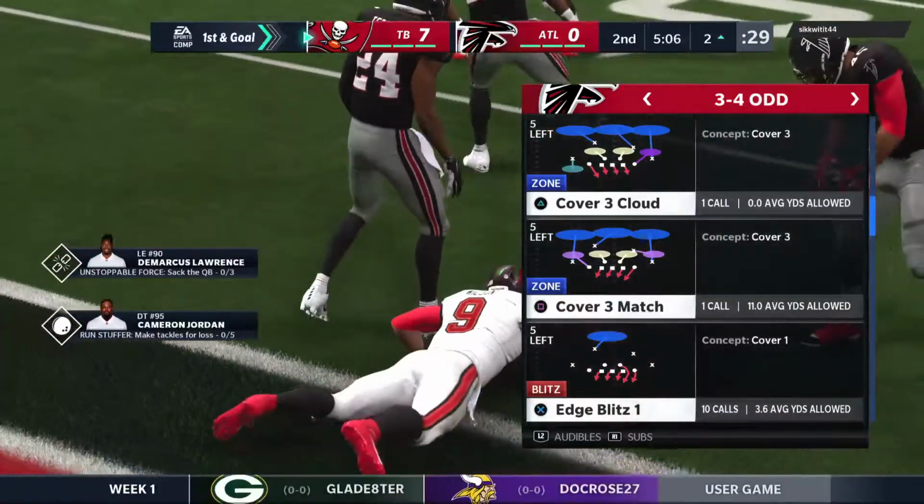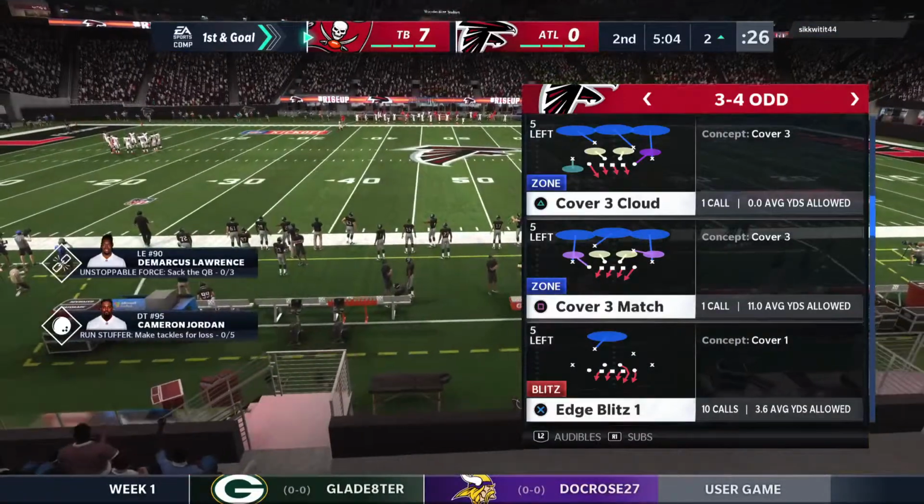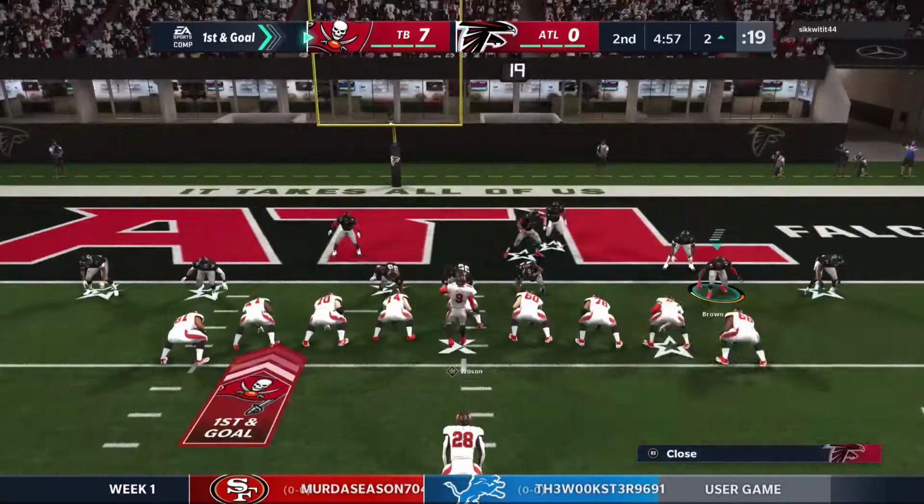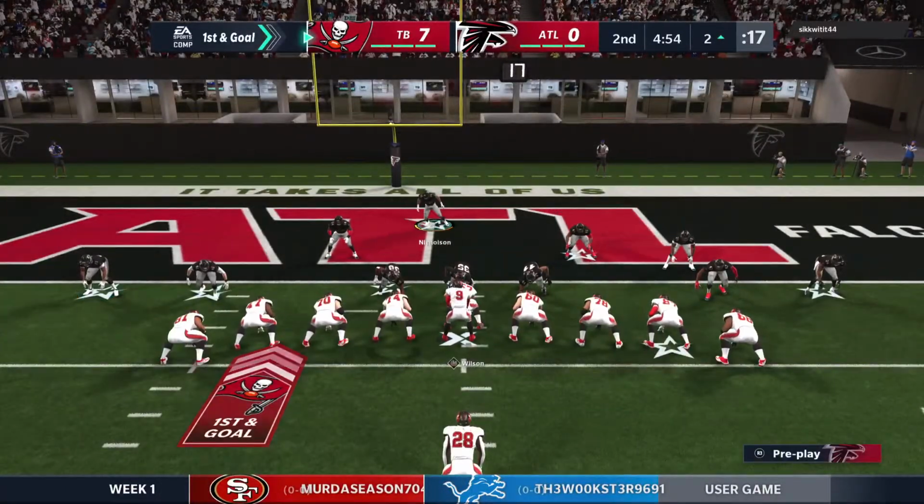Do you adjust something? Yeah, I think you do. I think you got to start thinking about your rush lanes. Try not to either get too wide or too narrow. Make sure someone is there waiting for him to take off.